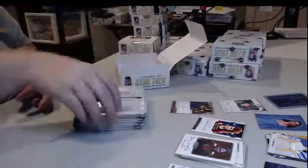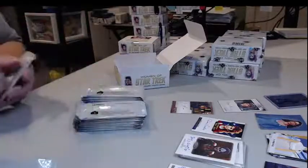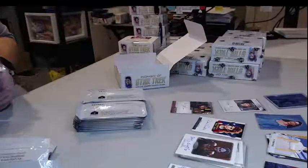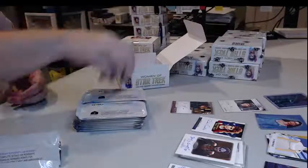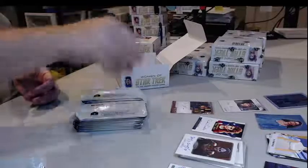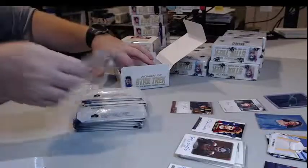With those laser cuts, though, they probably had to pay for a special die or something that made those cards, so they're going to keep using them until the die breaks. At least they kept the laser cut cards in the higher end sets. If Season 8 had laser cut cards, I think I'd have a problem with that.